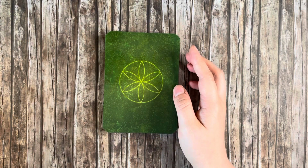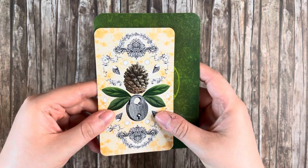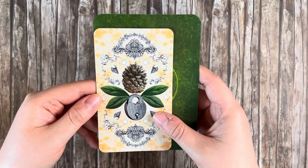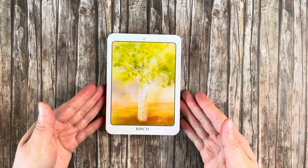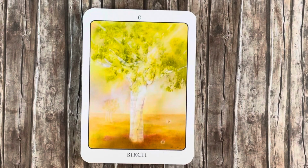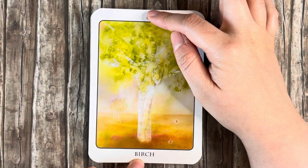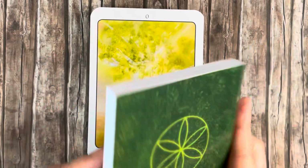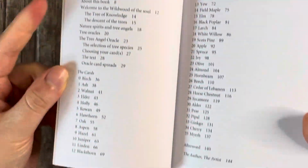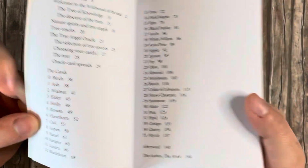I think this is a standard tarot size. Even if they are big, I can riffle shuffle them, but it is a bit of a stretch, and I will probably be trimming them a little bit, and you will see why right now, because the borders are huge. I'm not going to cut all of the borders off, obviously, because I want to keep the number and the tree name on there. The guidebook contents are in numerical order, not alphabetical, so if you want to quickly find your place in the guidebook, you need the number on there.